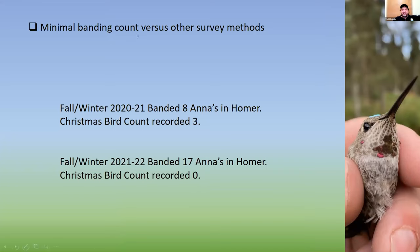As for the minimal banding count versus the other survey methods, this is fascinating because all of the winters that I banded Annas in Homer or Kenai, birds were seen all the way till about mid-January, maybe even towards the end of January, and then they all kind of disappeared. And in 2020, when we had a relatively mild winter down in Homer, all the birds disappeared, even though the last time I captured them, they were in very good shape. They were fat and healthy, and nothing had changed in the weather, and then they all disappeared.